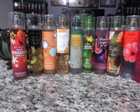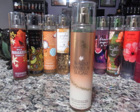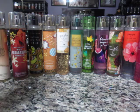But Warm Vanilla Sugar, if you guys are curious, is intoxicating vanilla, white orchid, sparkling sugar, fresh jasmine, creamy sandalwood. So this one, I feel it's a cozy vanilla type of fragrance, and this one layers really well with other fragrances. So that's Warm Vanilla Sugar.